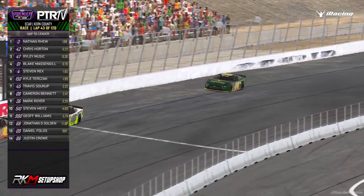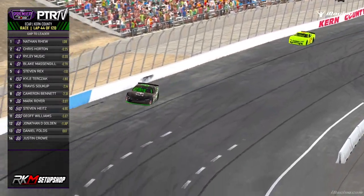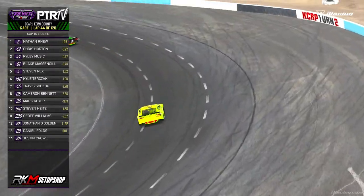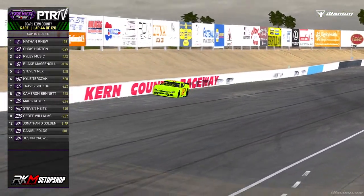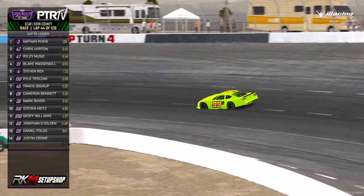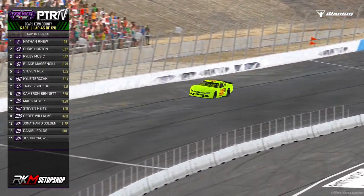The mad scientist Mark Royer in tenth. And we have Steven Heights in 9th, 10th. I'm all sorts of messed up right now. And then Jeff Williams. All right, I'll give him credit. And in fairness there, Bradley, he has been trying to follow the rules. He's not a painter by nature, but he has been trying to adhere to the rules.